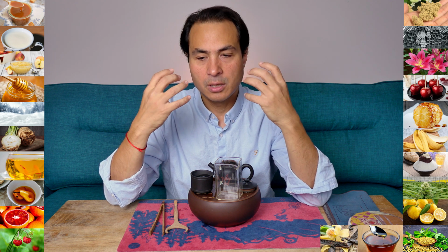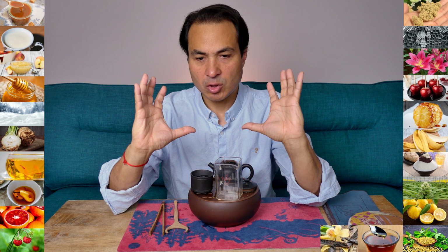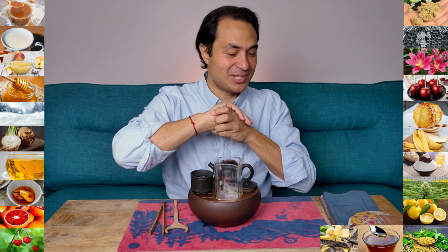Body sensation: warm, rising, comfortable, bright, invigorating. So this lovely balance of warm, settling, but still rising, invigorating and bright. A wonderful, wonderful tea to start the day.